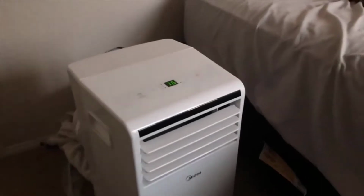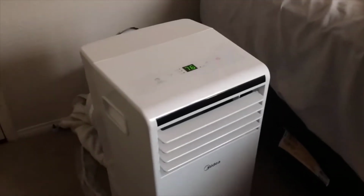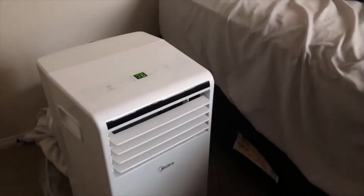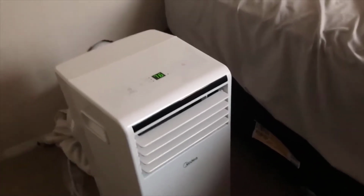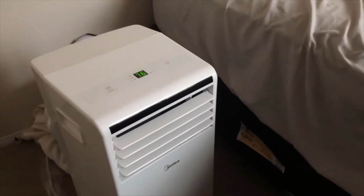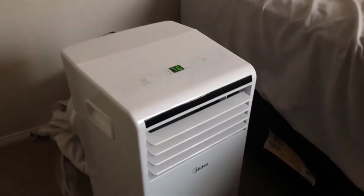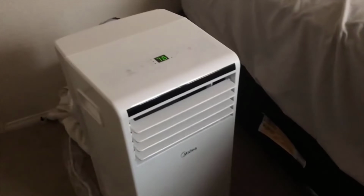is it on fan? There we go. So now it's on fan mode. So without the compressor noise, I think that's the compressor anyway, this is the sort of power of the fan mode itself. So still pretty relaxing. I don't mind this fan noise. I actually fall asleep to it. It's more the compressor noise that can be a bit irritable sometimes, but it doesn't sound as powerful as the last one.